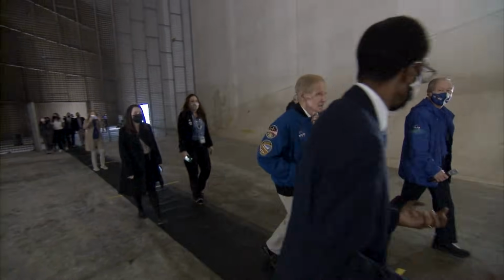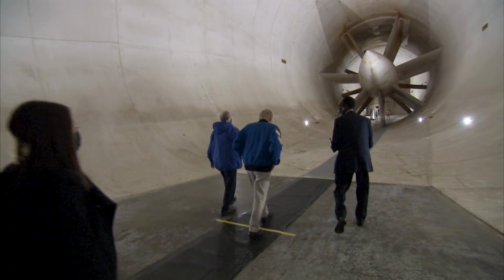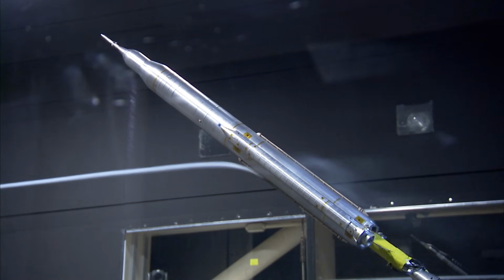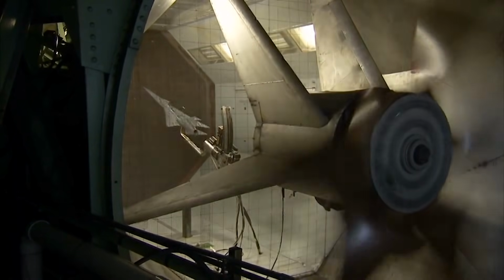The coolest part of my job is that I get to see things that are going to happen in the future, like the space launch system before we got to launch. The airplanes that we test will probably be flying in the future, years from now. And the other cool part is I get to work with wonderful people like Sam here.